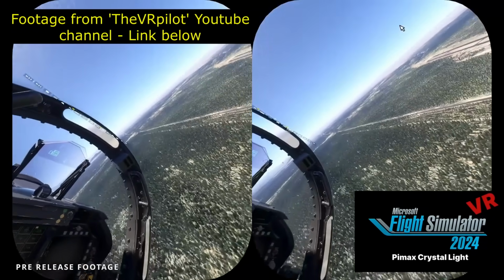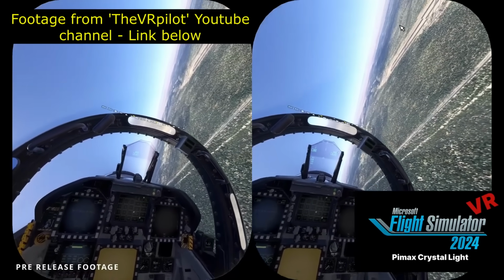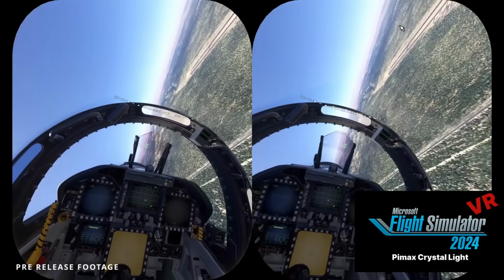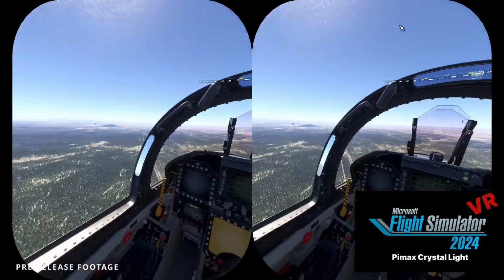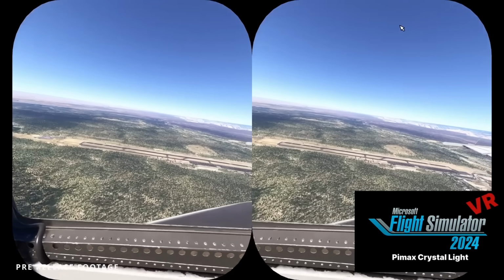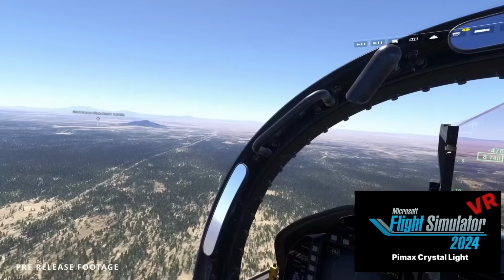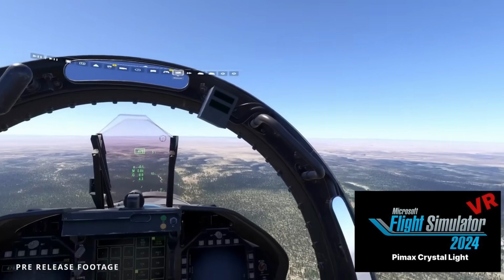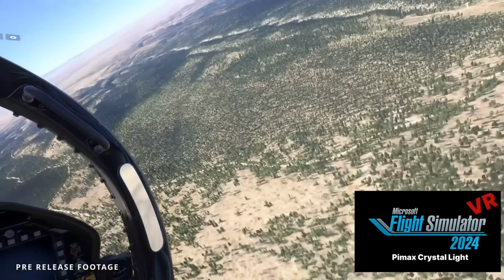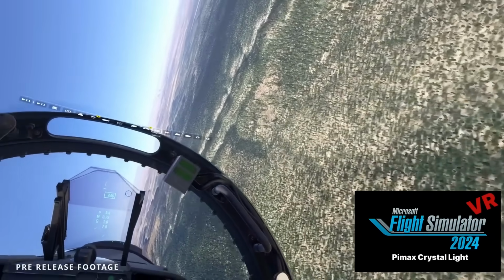Especially when Asobo has stated that the recommended speed of your internet should be around 100 megs per second. That's quite high, and even in 2024 going into 2025, that's quite hard for a lot of families and locations around the world to access, especially as it's quite expensive. Now, I'm really relieved we still have the cache option in the sim, we're definitely going to need it.